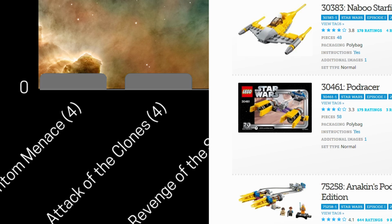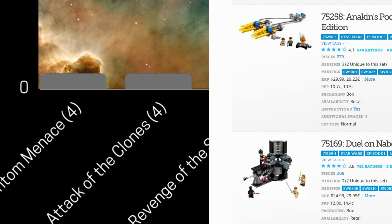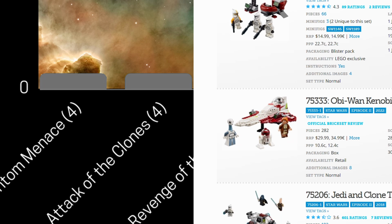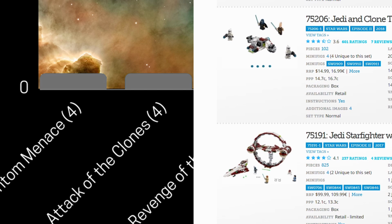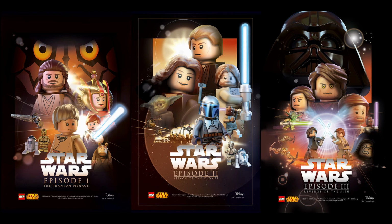2 of the episode 1 sets were polybags, leaving only 2 full-size sets. For episode 2, 2 of the sets were released this year, the Clone Trooper Blister Pack and Obi-Wan's Jedi Starfighter. The 2 others prior to that were the Jedi and Clone Trooper Battle Pack and the Jedi Starfighter with Hyperdrive Ring from 2017. So really, there hasn't been a lot of variety for episode 2 either. So just by looking at the numbers, I think it is fair to say that in recent years, the prequels have been neglected when it comes to sets, especially for episodes 1 and 2.